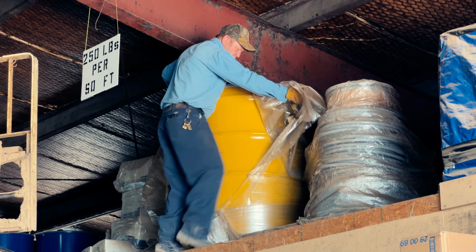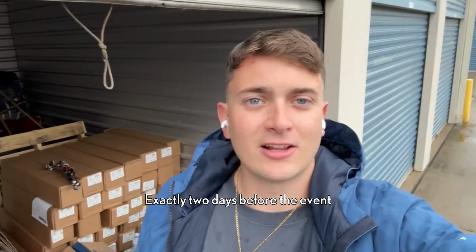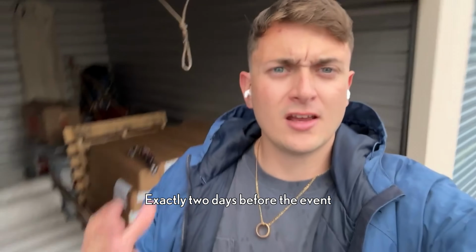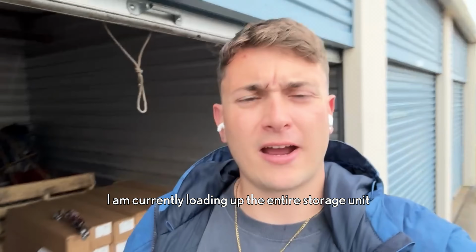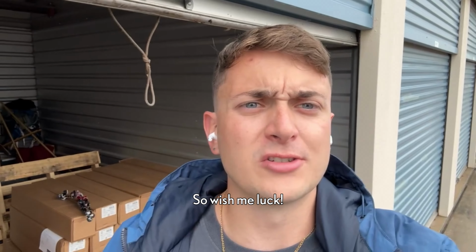I figured what better person to fabricate a frame for this bucket than the actual crane operators. So they took it and ran with it. It looks like a medieval torture device. Exactly 2 days before the event, I'm currently loading up the entire storage unit. It's pouring rain outside, I don't know if you can tell, so wish me luck.